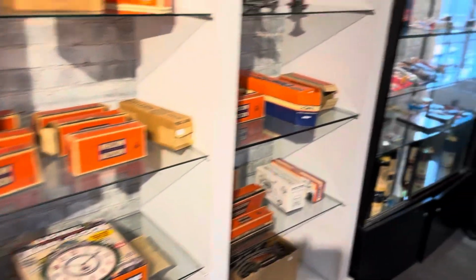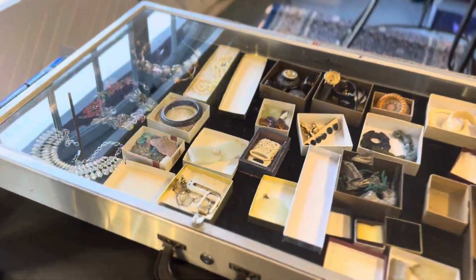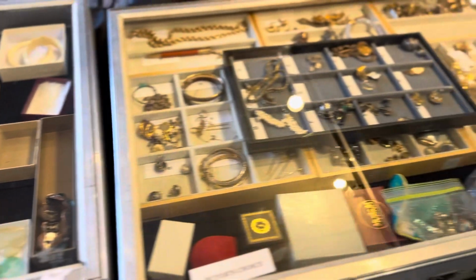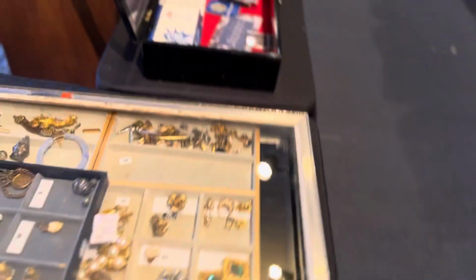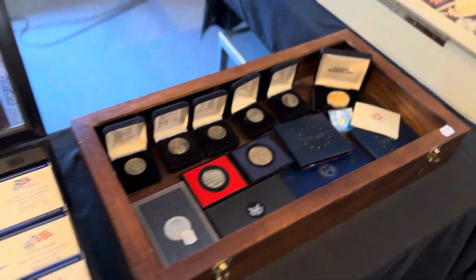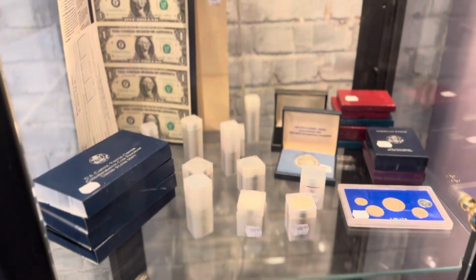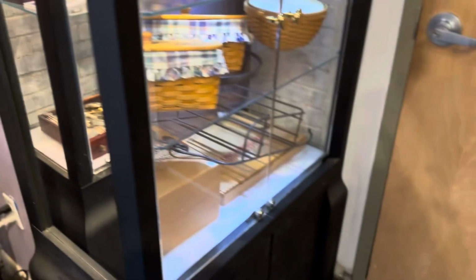Look at all these Lionel trains. We've got sports stuff. This is a live auction on Sunday. We've got a lot of jewelry. We always have a lot of jewelry. This sale features some coins as well. If you're a coin collector, some wonderful coins. And, of course, more vintage jewelry. Again, this is your Sunday live. So look at all the coins here. Look at all the coins. And we also have Longaberger baskets.